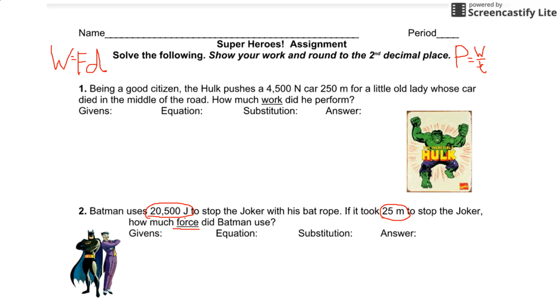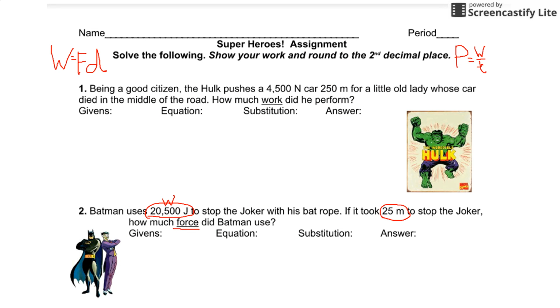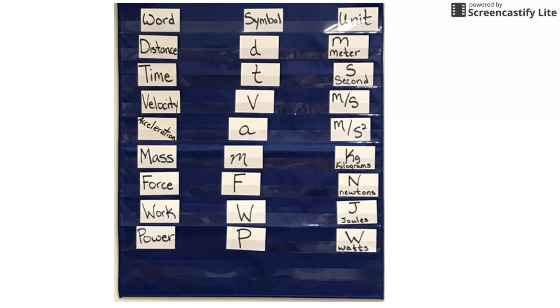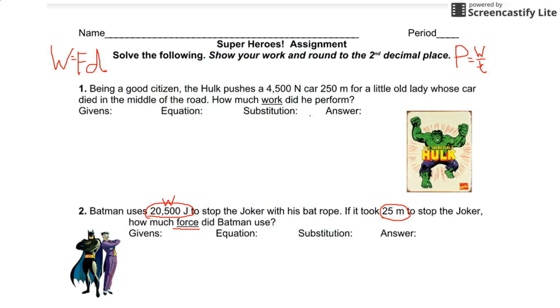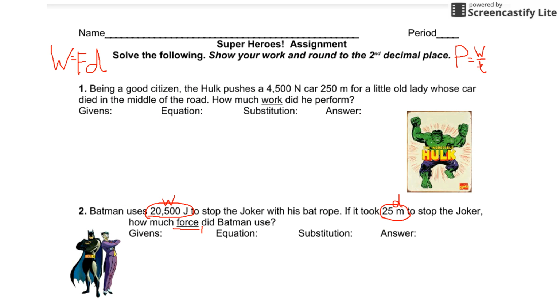Okay, first of all, I have this number that's labeled with a J for joules. If we look at our word wall, joules is what we measure work with. So that is going to be W, work. I also have this amount that's in meters. If I look in the units column, meters, that's what I measure distance in. So that's going to be lowercase d for distance. And how much force did Batman use? The letter that I use for force is capital F, and my answer is going to eventually be in newtons. So what I'm looking for is force.